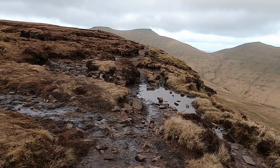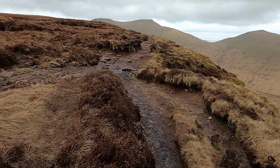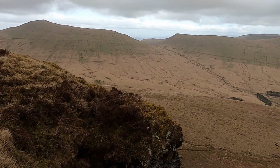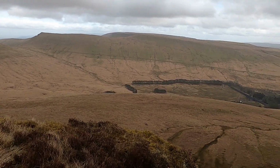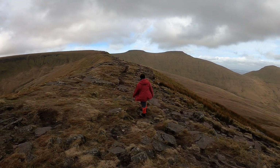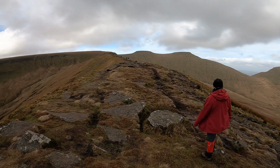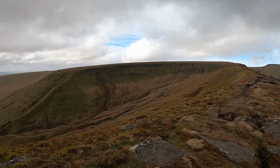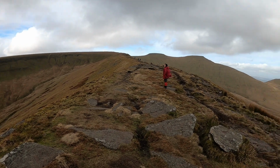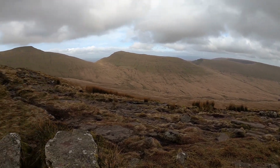Amazing. Right, we're still following the path atop the ridge. It's quite narrow in some places, rocky, wet. But the views are impressive. But the edge we've been walking along is now turning into a ridge. The views open up both sides. This to the left. Pen y Fan, Cribyn, Fan y Big that way. Let's carry on.